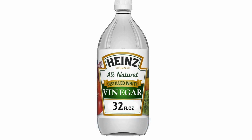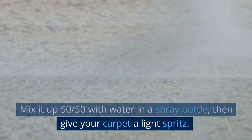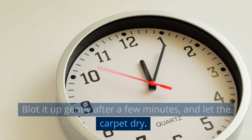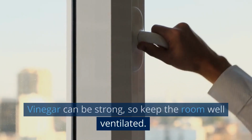Use vinegar. Now, let's talk vinegar. Mix it up 50-50 with water in a spray bottle, then give your carpet a light spritz. Blot it up gently after a few minutes, and let the carpet dry. Vinegar can be strong, so keep the room well ventilated.